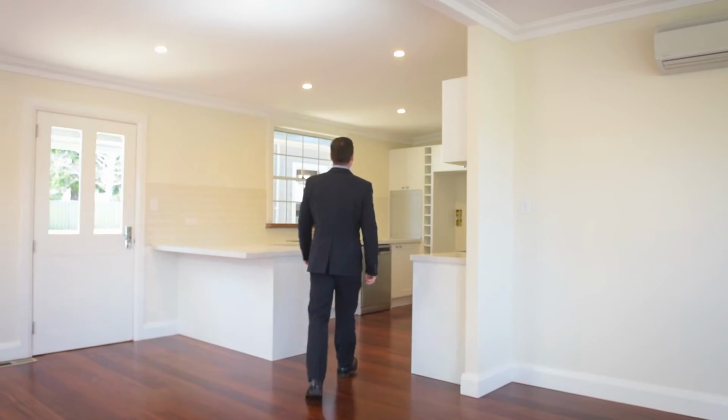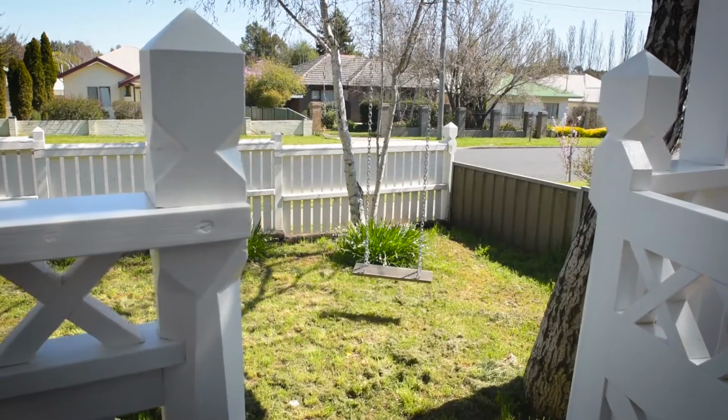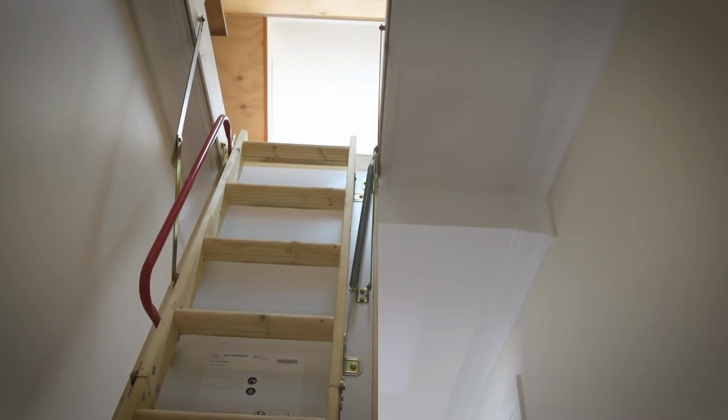The light-filled living and dining area flow to the north-facing covered deck overlooking the elegant garden, including a quaint swing nestled under a shady established tree. There are four comfortable bedrooms plus a loft or fifth bedroom.